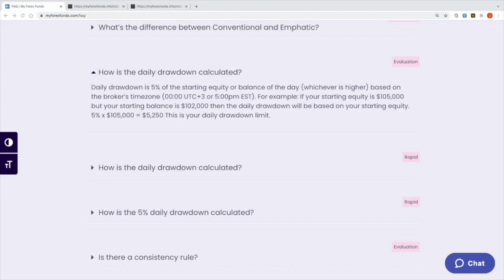So one of the big differences between My Forex Funds that I found and trading with other prop firms is how they calculate the daily drawdown. Now, when it's a 5% drawdown, which is great, but how it's calculated is slightly different. So they actually take that from the equity or balance, whatever is highest at the point where they roll over their day. Now, let's take, for example, you're into a long swing trade and you're running it for a while and you are $2,000 or $3,000 up, so let's say 2 or 3%. Now, that is actually your starting point.